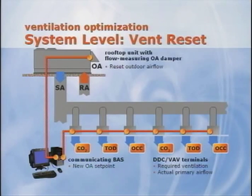Finally, the BAS sends this newly calculated outdoor airflow set point to the rooftop unit, which modulates a flow measuring outdoor air damper to maintain this new set point. Combining demand control ventilation at the zone level with ventilation reset at the system level assures that each zone receives the proper amount of ventilation while saving energy by avoiding overventilation.